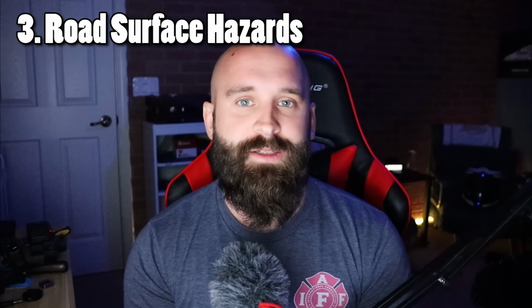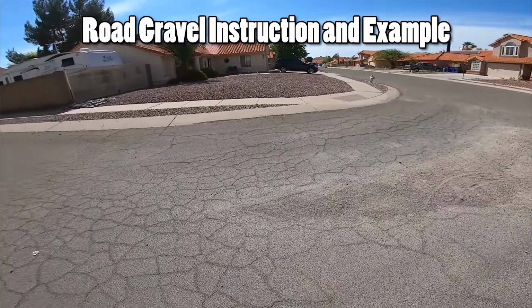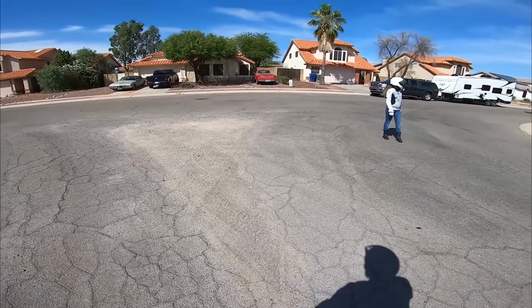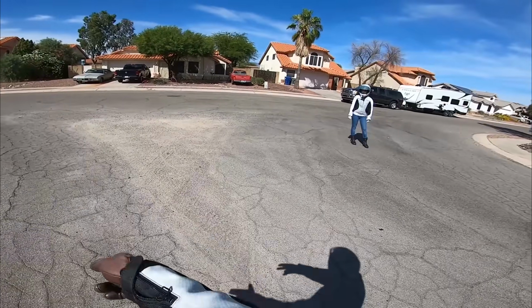Surface hazards is going to be a massive one. This is one a lot of people ask questions about: gravel, dirt, debris, all that stuff. So we're going to jump into that. Surface hazards can affect your steering, braking, or even trying to ride straight. This is why surface hazards are such a concern for motorcyclists. We see all the time people low-siding or crashing because debris, such as sand or gravel, is in their path.